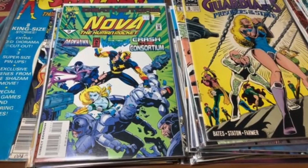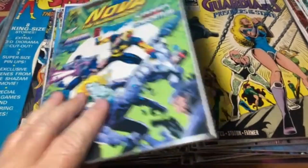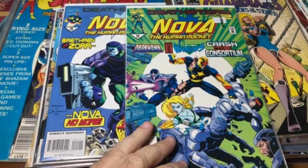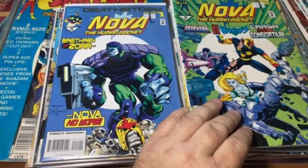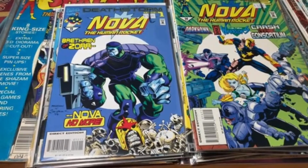We got Nova, the Human Rocket. Great era of comics. I definitely remember reading a few of these. If this is from one where he's in college and he was trying to move in, I remember he carried all the furniture in one hand. I thought that was pretty funny. I think that was a cover on what I read. The art looks really interesting. It's very chunky. I like that.